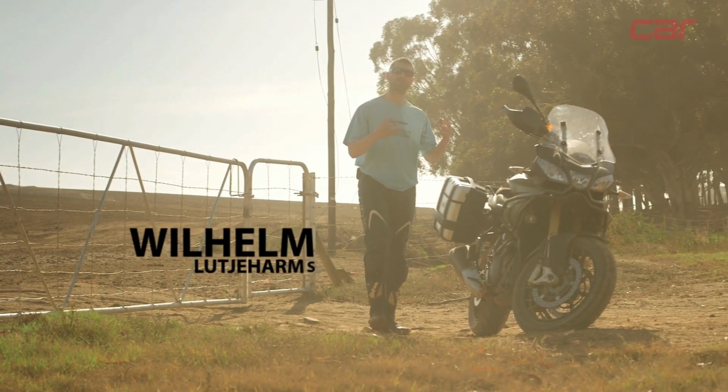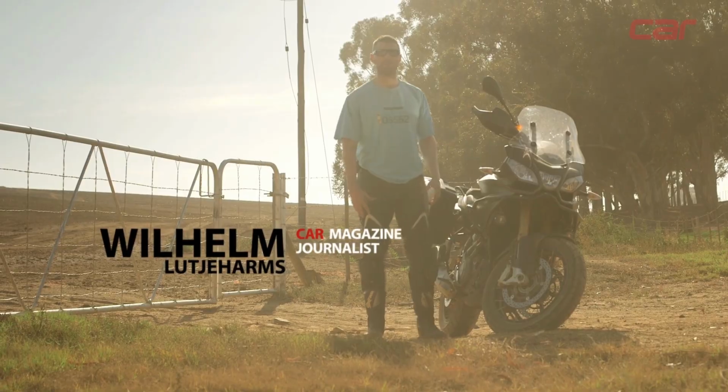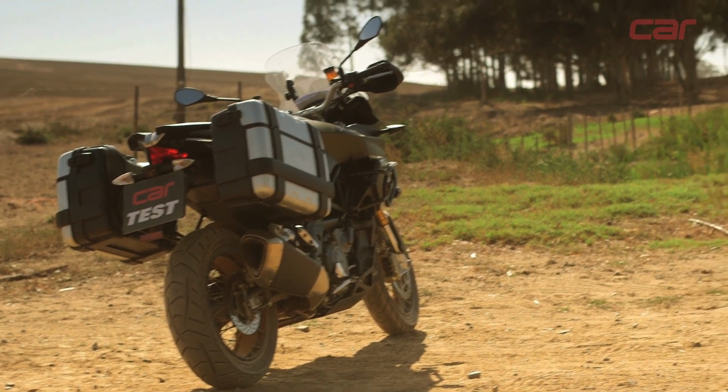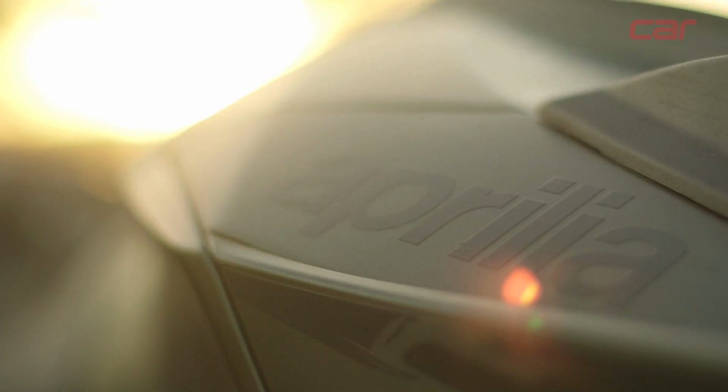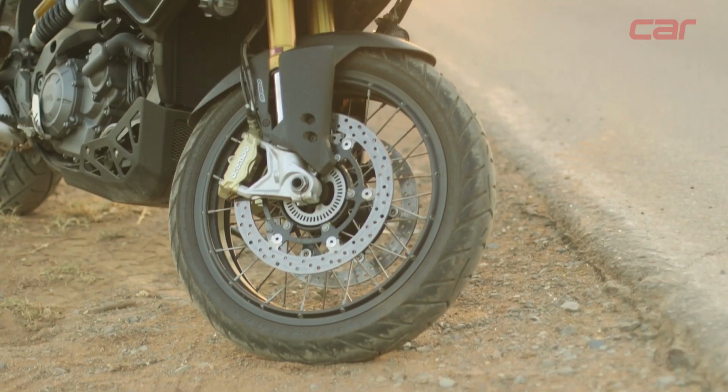In South Africa we've got a vast network of gravel and tarmac roads, mountain passes, country roads, you name it. So no wonder dual-purpose bikes are one of the best-selling segments, and this is Aprilia's answer to that segment, the Caponord 1200, and in this trim, the rally version.